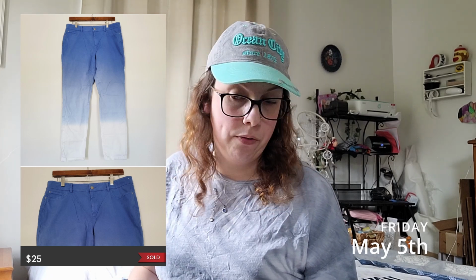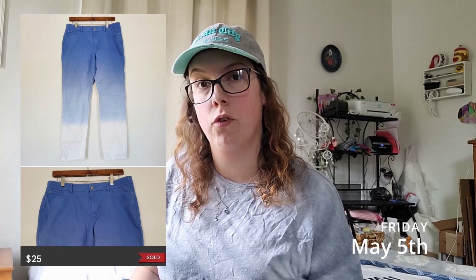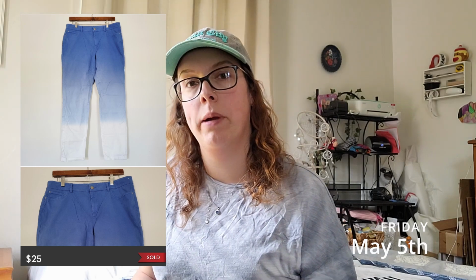Next was this Polo Golf Ralph Lauren women's ombre pants. I did not have these for very long. I believe I only had them listed at $30. The buyer sent me an offer for $25 and I accepted. So after Poshmark fees, I made $20 before my cost of goods.